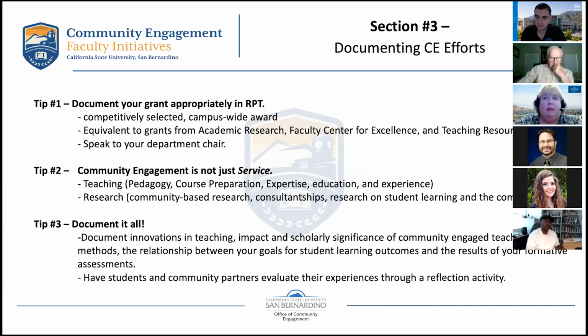We're going to be talking more about RPT as time goes on, but I'm definitely willing to sit down with you and help you look through some national examples of how faculty have been very successful in the RPT process, and even on our campus as well, by accurately depicting the amount of time and effort it took to fully develop the partnership, to include service learning in the course as a high impact practice, and then also with community-based research and the impact in the local community.